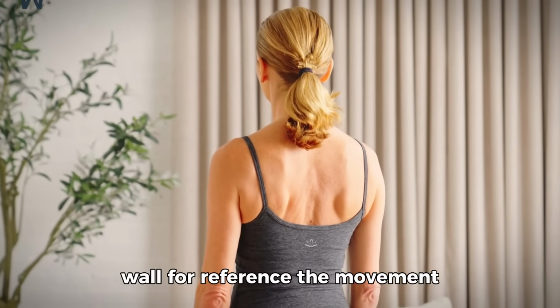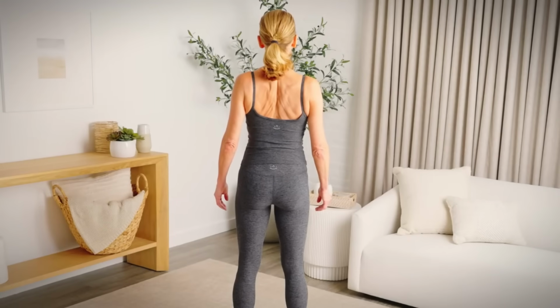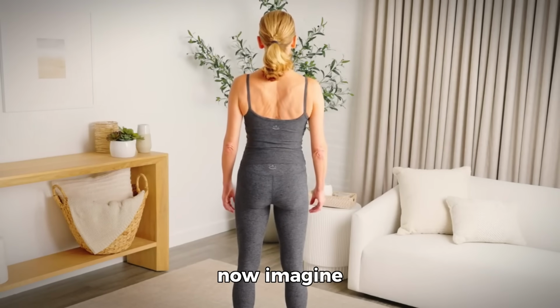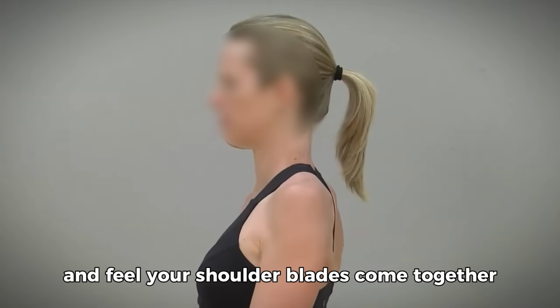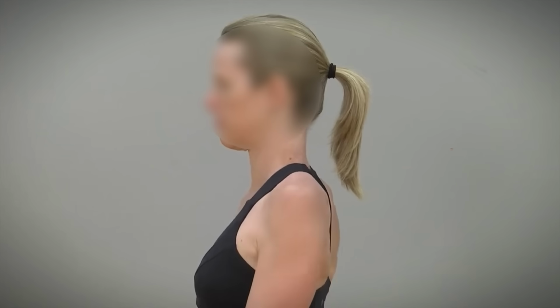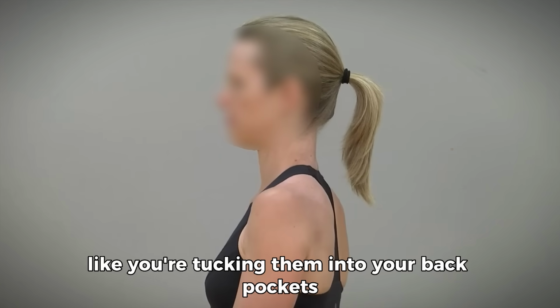The movement. Raise your arms to shoulder height and bend your elbows to 90 degrees, like you're a football referee signaling a touchdown. Now, imagine you're trying to squeeze a tennis ball between your shoulder blades. Pull those elbows back and feel your shoulder blades come together. Here's the secret. Don't just squeeze hard, squeeze smart. Think about pulling your shoulder blades down and back, like you're tucking them into your back pockets.